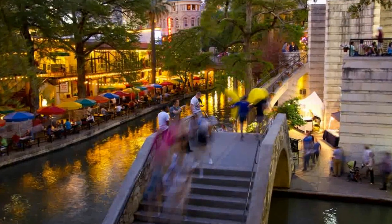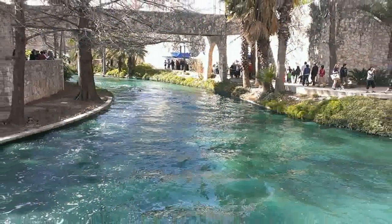One of the best ways to tackle the attraction is to take a river cruise upstream, and walk back to your starting point, stopping for a bite to eat or a museum visit along the way.